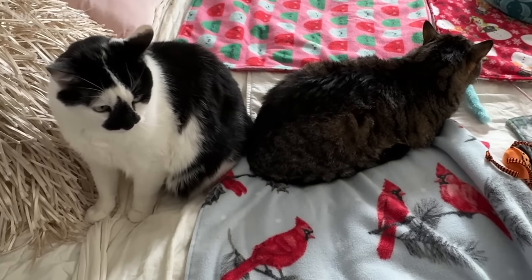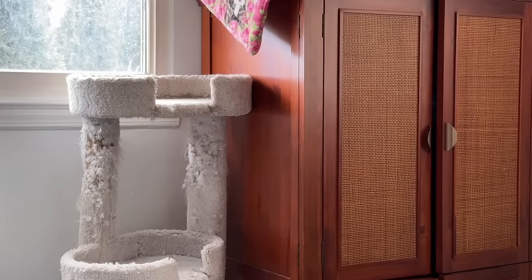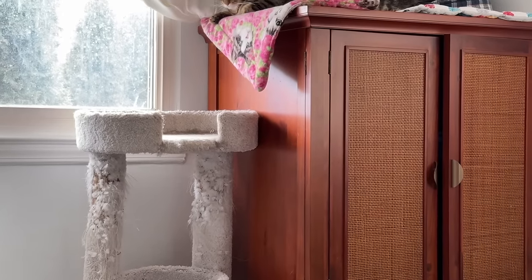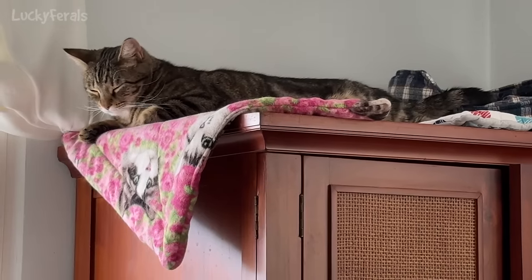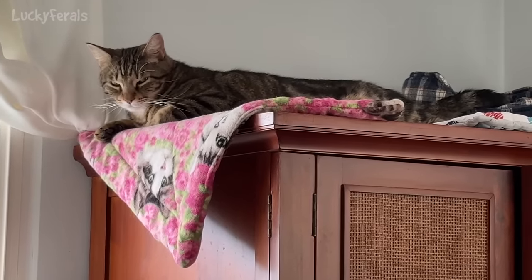Here's Simba and Splash on the bed together. Simba's growling a little bit. Richard just jumped off the cat tower. He wants to leave the room. And there's Ringo. Ringo is so happy up there because he gets to look out the window. And he's just happy up high there.